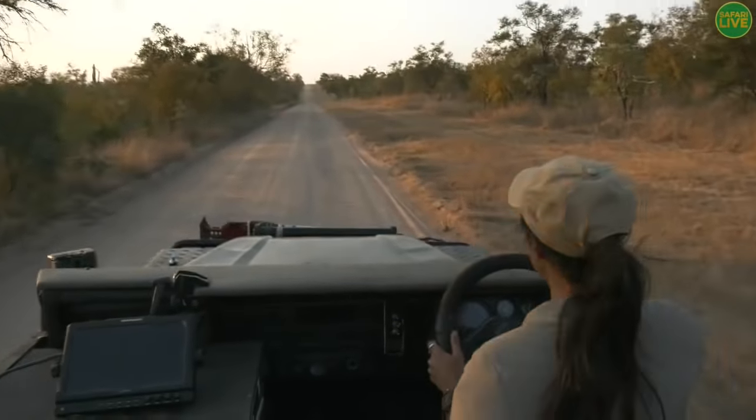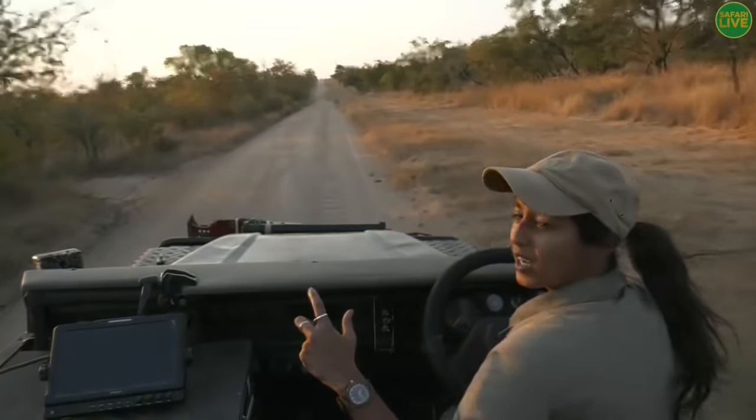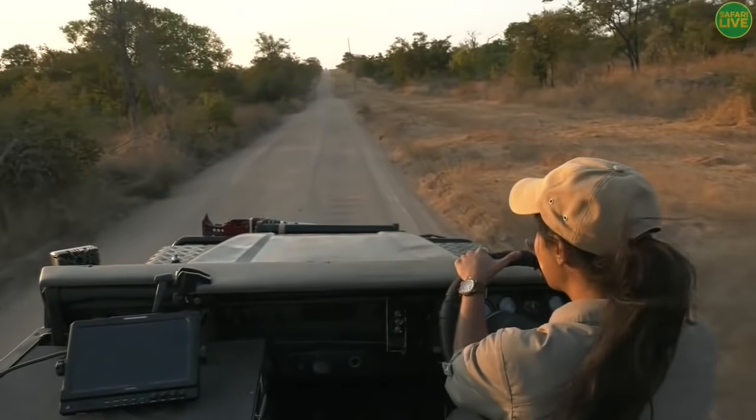I've seen some spectacular things. You can see the school of fish as a dark patch in the water, and as sharks dart through them and around them, you can see the whole shoal move. It is very, very cool.